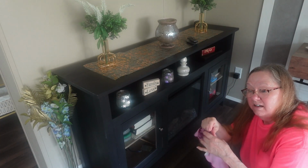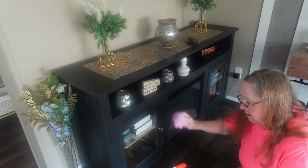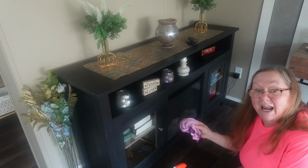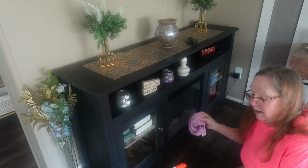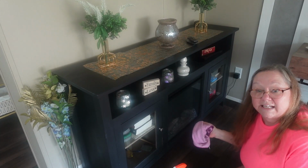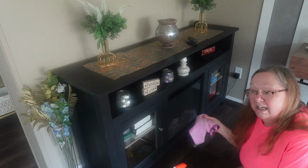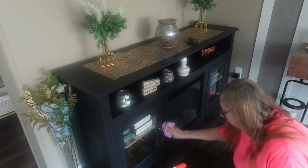I want to mix my multi-purpose and wipe the glass, so that's why I'm not doing the glass. I've decided I'm going to do it a little bit later. I've got some other things that have glass in them that I'll probably do later with a different rag and with my spray. So yeah.